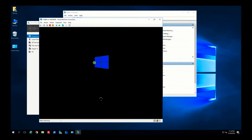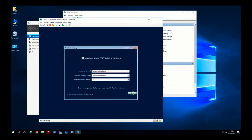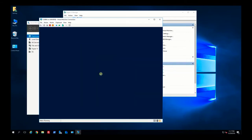So I'm not going to go through all of this. I am just going to install the operating system, then show you the network card and the configuration of the network card within this. And as you can see, I am simply going to click Install Now. And I will simply fast forward here. Let me show you the virtual hard disk, the 60 gig drive that it'll detect here.